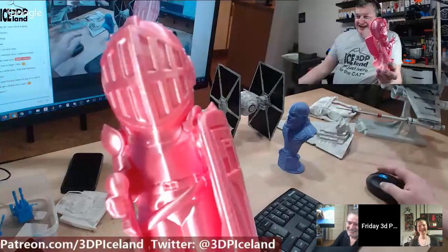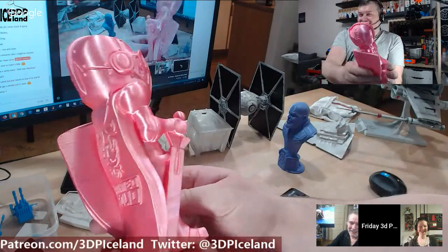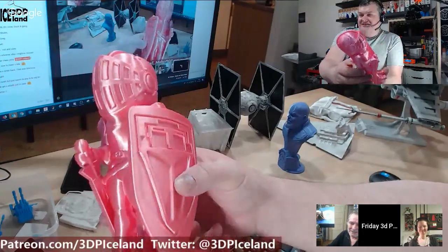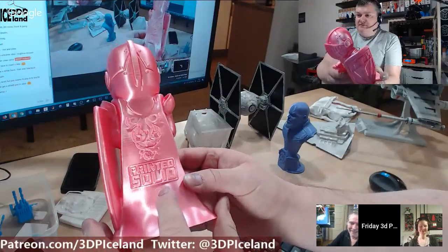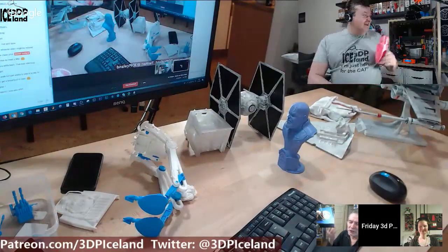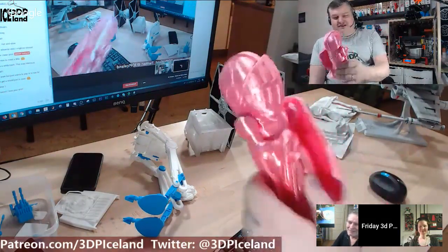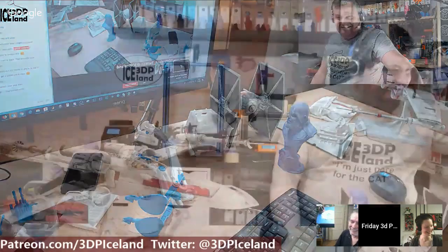Get a shield just in case. Let me show Heather a close up of this guy. Seriously, there's a lot in Polyalchemy pink. Look at this, Heather. That thing really looks beautiful. What does it say on the back? Printed solid. Cool, it's the musket. You didn't print that solid, right? No, it's hollow inside. You didn't print that solid like it says. No.